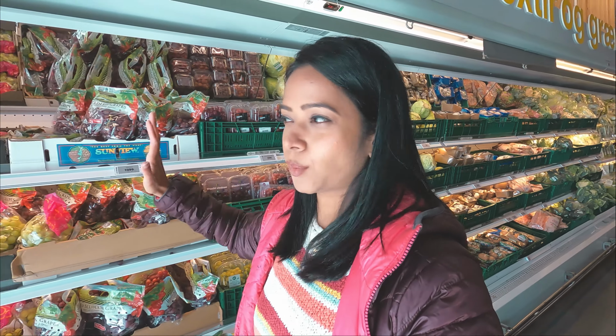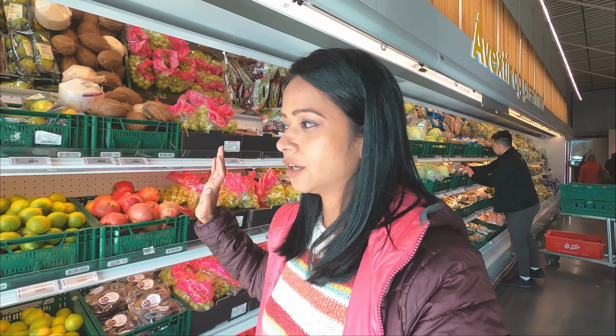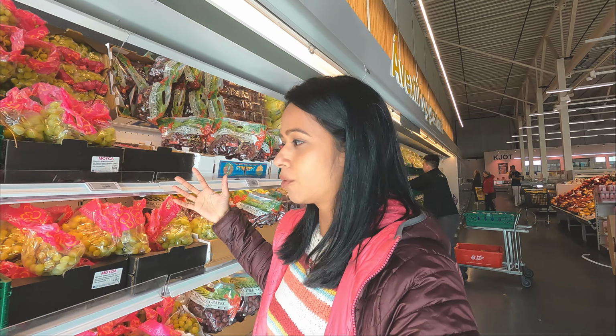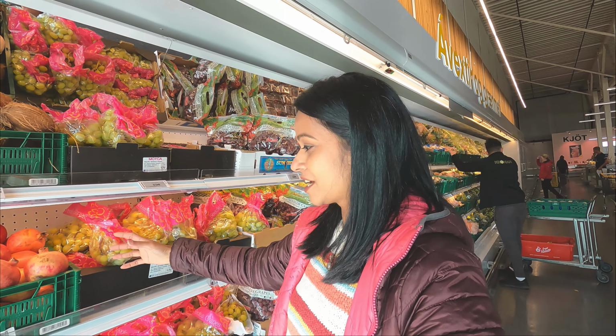So guys, I'm first going to start with the fruits. I'm going to pick up some basic fruits which do not get spoiled without the fridge, and otherwise also it's quite cold here, so don't worry about it. But I'm going to pick up some easy to eat fruits because I'll not have the energy for something like a pomegranate, something where you have to put a lot of effort.